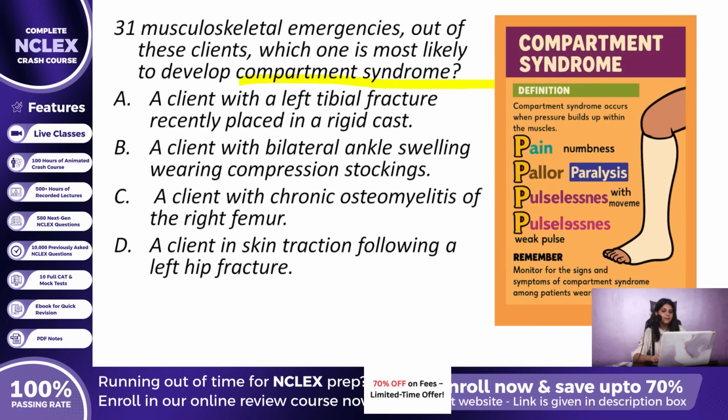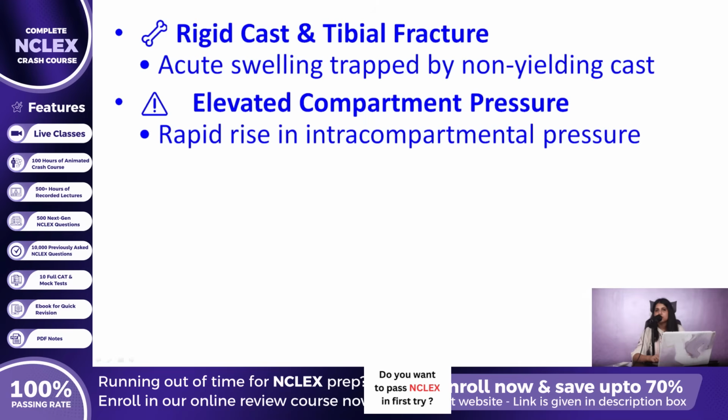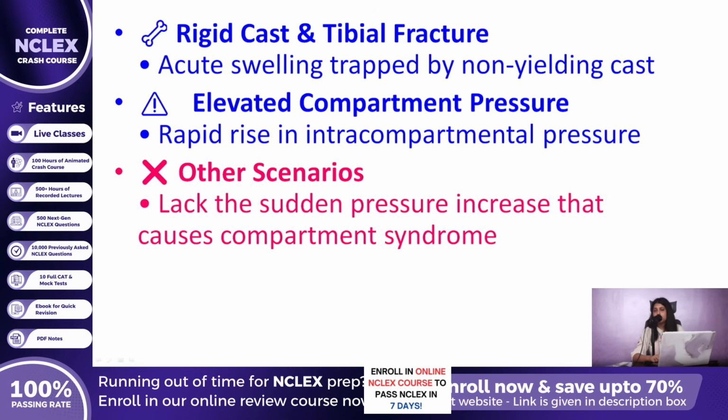A client with a left tibial fracture in a rigid cast, because acute swelling within a non-yielding cast elevates intracompartmental pressure, compromising circulation. Other scenarios don't produce the rapid pressure rise that precipitates compartment syndrome.